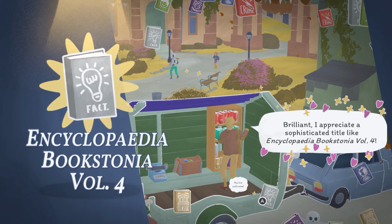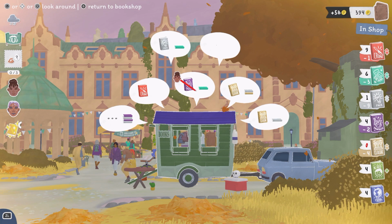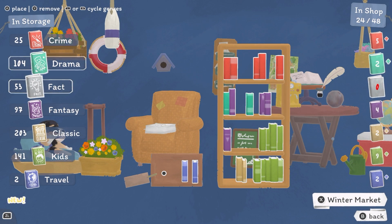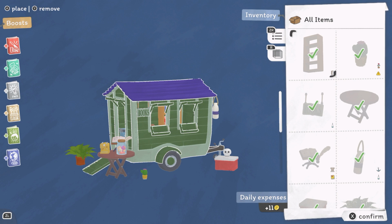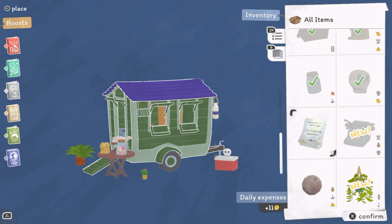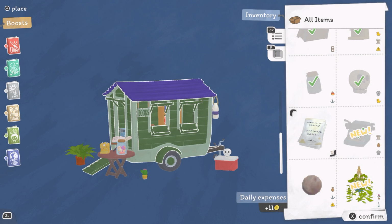Both your interior and exterior of your tiny bookshop can be decorated with items that give specific buffs, like a 2% chance to increase kid book sales, or nautical-themed items that will attract more customers in the Bay Area. You'll use a lot of these in the early game until you can get some bigger bookshelves, and I found that I stacked lots of little items to help maximize crime novel sales in order to make some money.